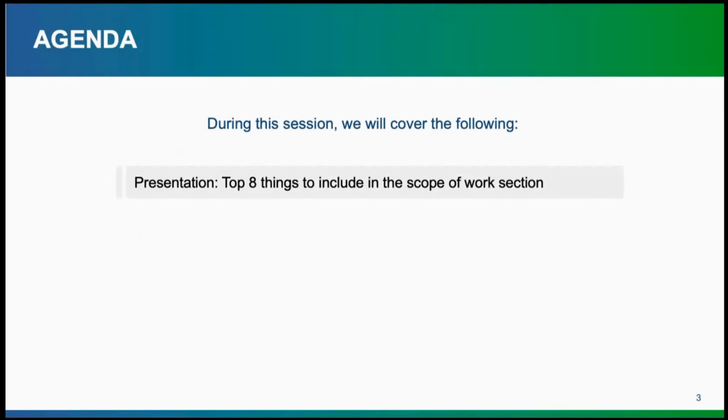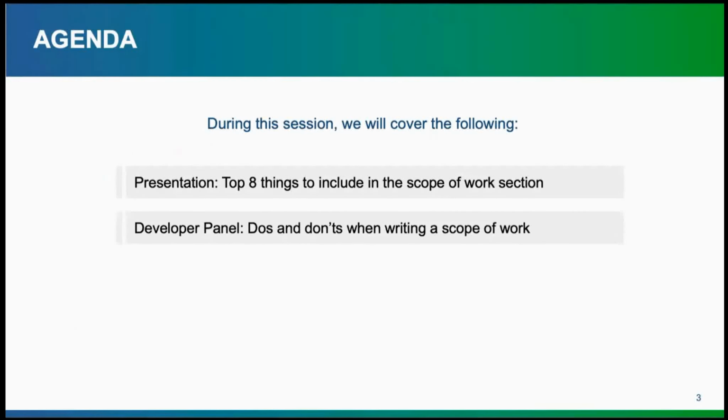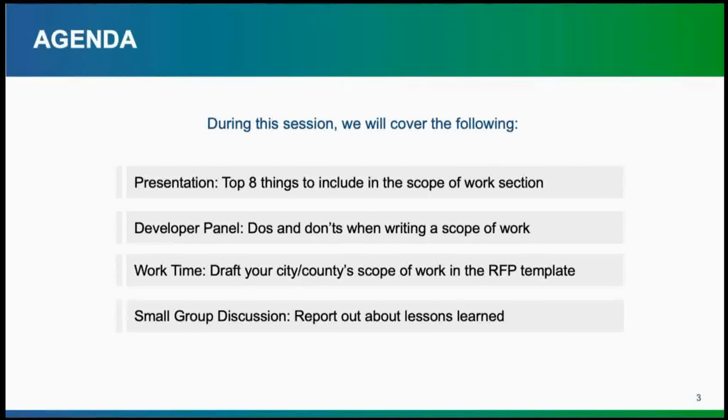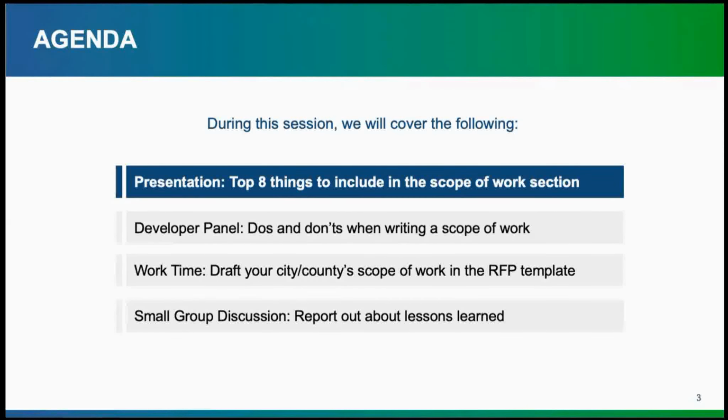During this workshop, we will cover the following topics. First, we will have a 10-minute presentation to introduce the top 8 things to include in the scope of work section. And next, we'll have a 30-minute developer panel discussion with Apex Clean Energy and Hecate Energy to talk about some do's and don'ts. Afterwards, you and your city or county colleagues will have 15 minutes to fill out the scope of work section in the RFP template. In the end, every city or county will report out their lessons learned. So let's jump to the presentation first.